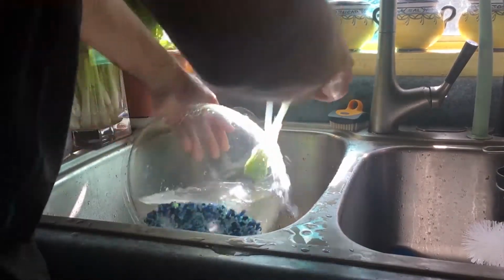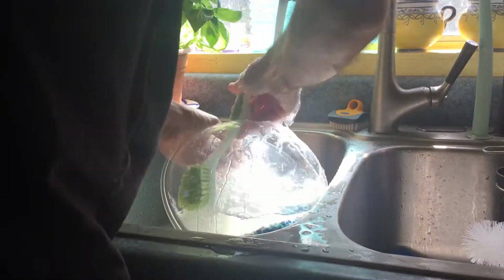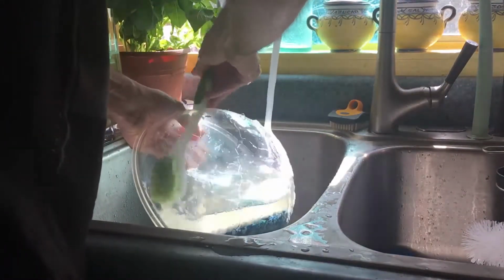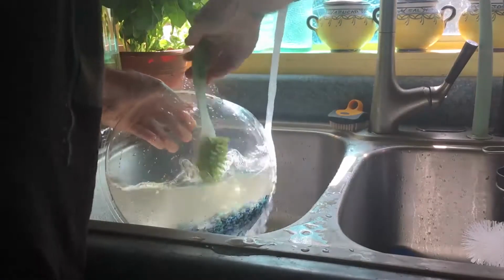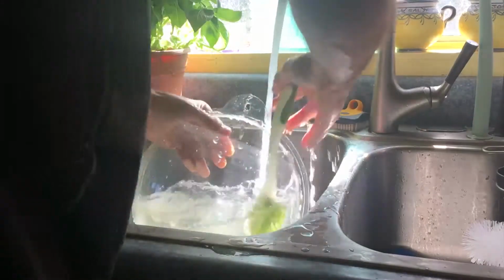Notice how thorough I am with the brush. I am brushing and brushing, making sure I get all the hard-to-reach places, just like you should do when you are brushing your teeth. Brush and brush as long as it takes to prevent disease.